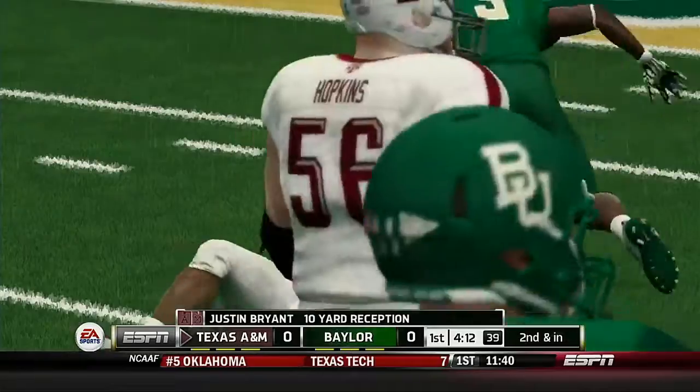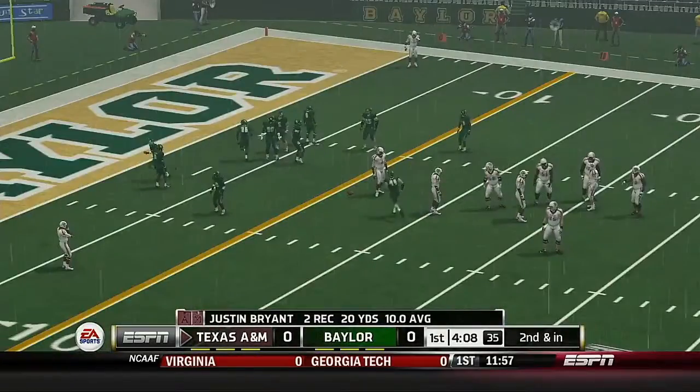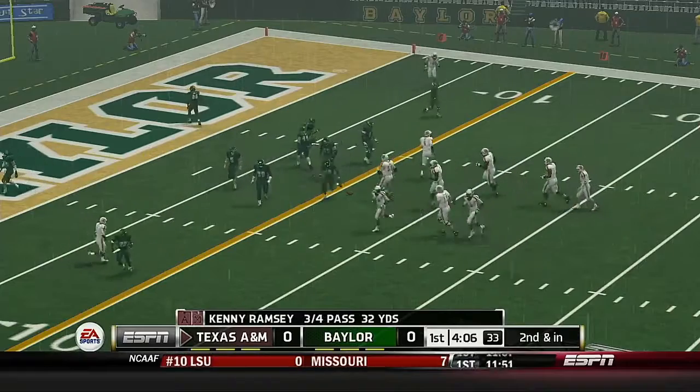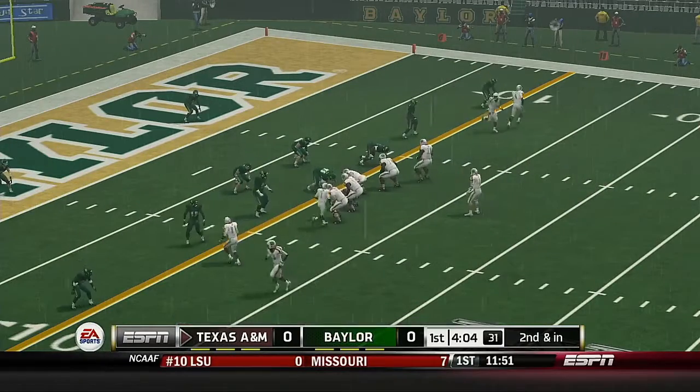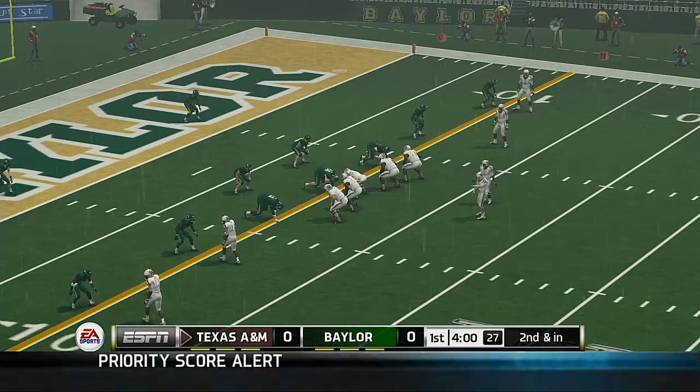Brought down at the 11. That's good for a gain of 9 yards. That'll make it second and inches. Kill, kill, kill!